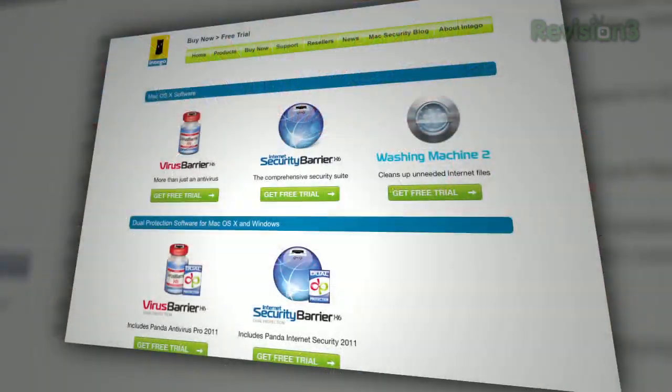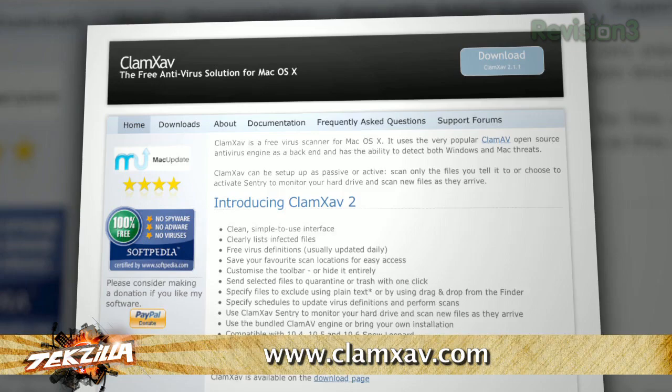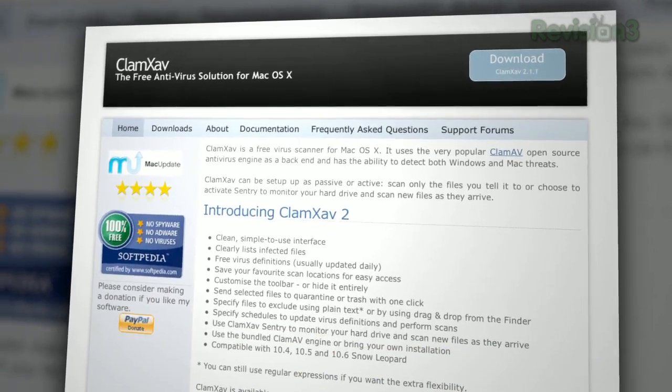Look, I'm going to say, hey, if you're feeling paranoid, maybe it's time to download Intego's free trials or ClamXAV and consider that just possibly someday violent, nasty malware, the likes of which is generally only seen on Windows XP that hasn't been updated, or Windows 7 if you click the wrong thing one too many times, may eventually make its way onto OS X.